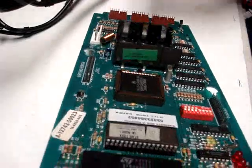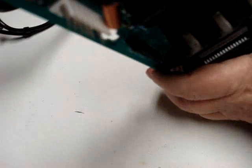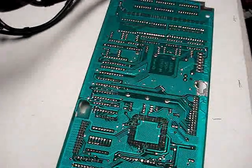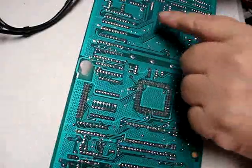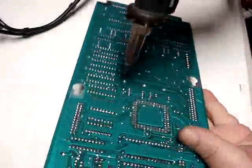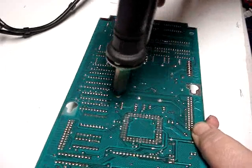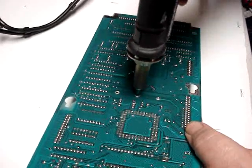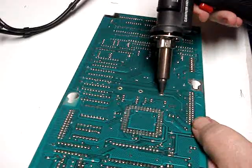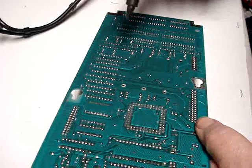Okay, the battery holder here has 3 solder connections on this end and 3 solder connections on the other end. So I'm going to use my desoldering station, and we're going to see if we can't suck the solder from these connectors, which is 1, 2, 3 here, and 3 right here. So let's see what we can do here. Alright, there's 3 of them.